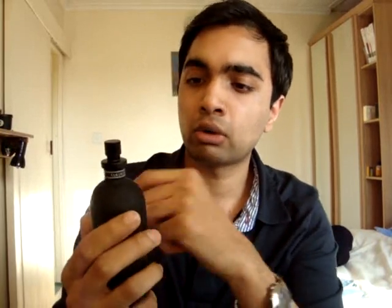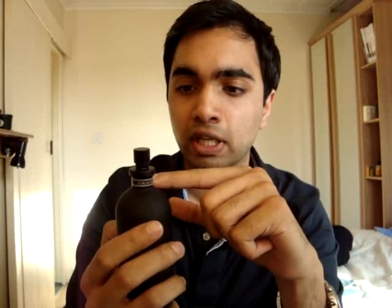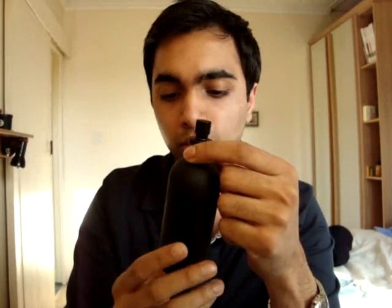And the atomizer, well, you don't get a huge amount that comes out, so you may have to spray a few more times than you normally would. And around the side here you've got simply just a sticker, 88 cologne. A really great bottle, I can't stop looking at it actually, it's pretty awesome.